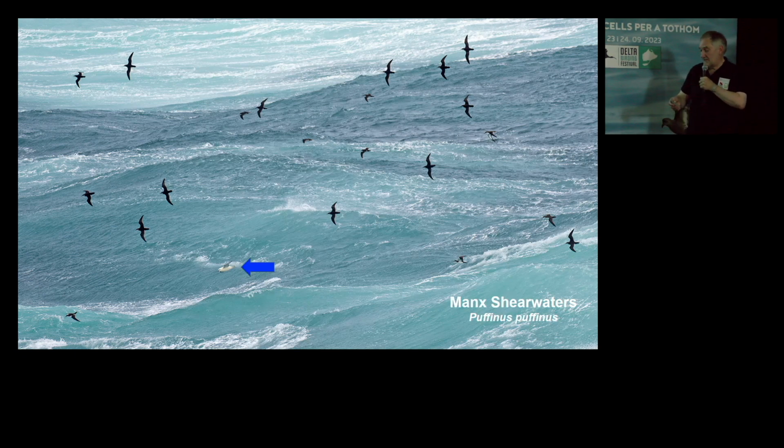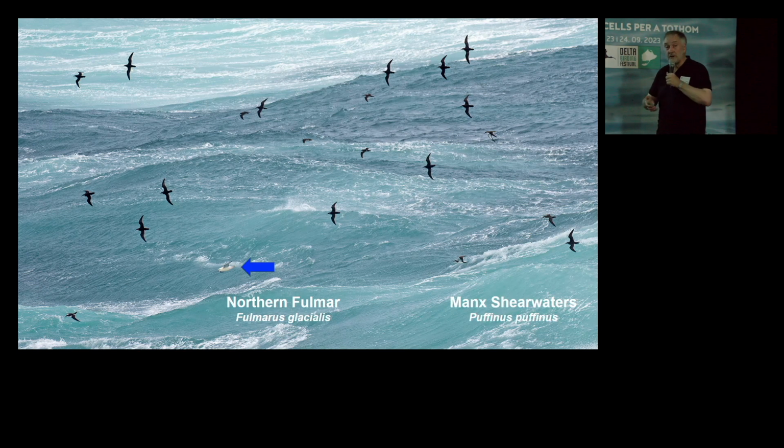And this is actually obviously a completely different bird. It's a fulmar. But there are other potential confusion species amongst the Manx shearwaters that you could see. So it's worth looking at every bird. So my message is always look at every bird as closely as you can and try and collate as much information in your mind as to help you identify it.